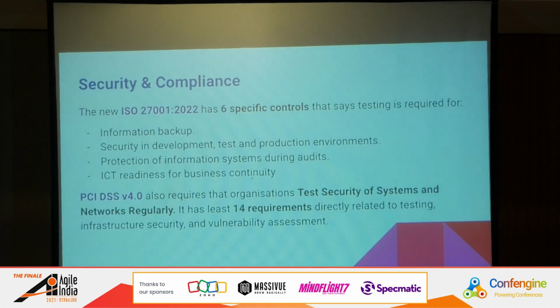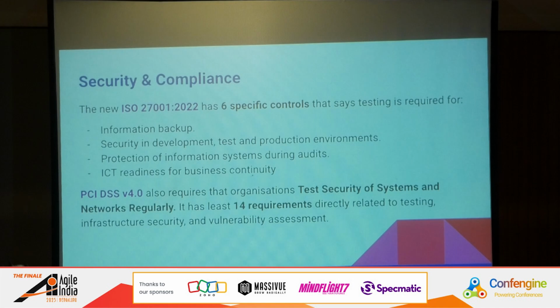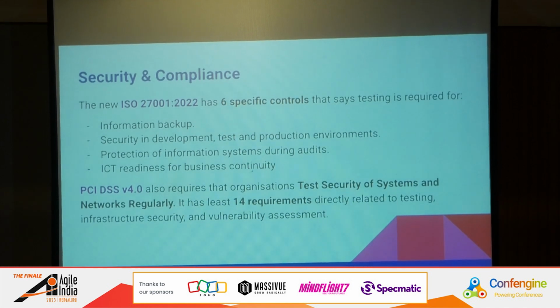Likewise, in PCI DSS, the latest version, there are at least 14 such controls or requirements which directly link to testing your systems, your network, and infrastructure. The reason I picked these 2 compliances is because these are the most common compliances that software development organizations and technology firms need to comply with if they want to build that trust with their clients and customers. There are also other compliances with more stringent measures, but these are the first level of compliance that almost any global IT company needs to comply with.